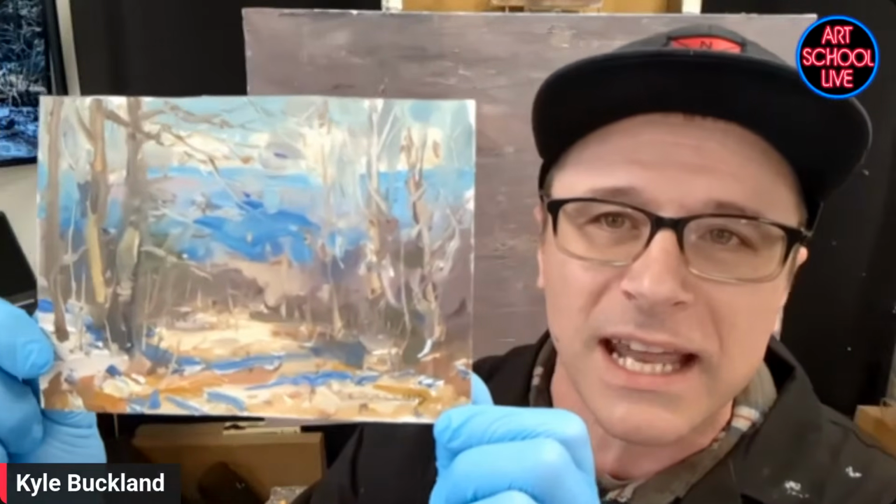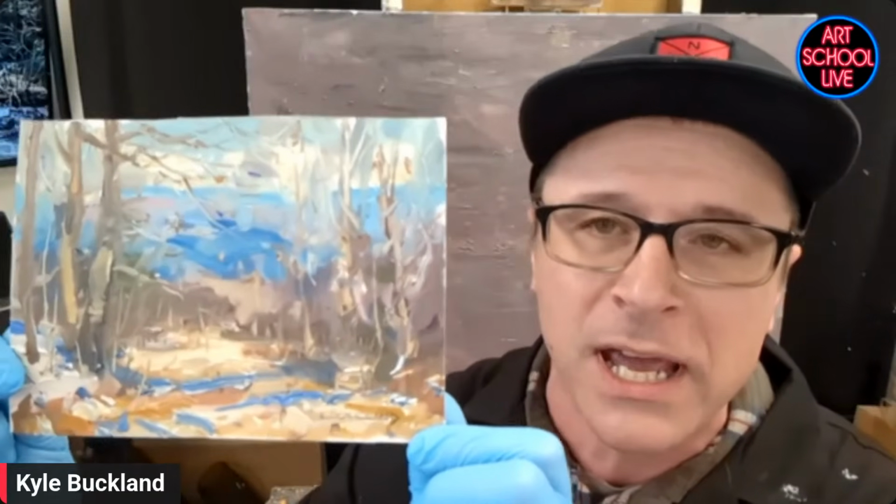Well, I got this little painting here, and it's little, but it's not wimpy. You can see it's got a lot of energy, a lot of strength to it. We see a lot of these little paintings, and they just lack a little something. There's something missing, and I'm going to show you what that something is, and how to make sure that your paintings don't end up wimpy. And you're going to show us how to paint big paintings. I tell artists this all the time: if you want to make more money, you stop making wimpy paintings.